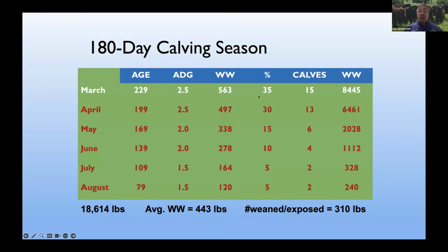And so when I multiply over and add down, they had 18,614 pounds of weaned calf out of their 60 females. Again, they averaged 443 pounds, but remember, 18 cows didn't calve. And so when we put this on a pound of calf weaned per cow exposed basis, they were way down, just barely over 300.